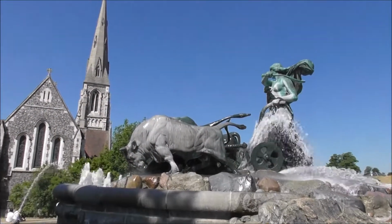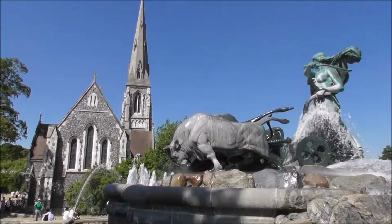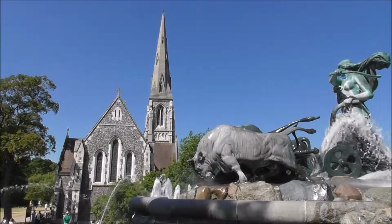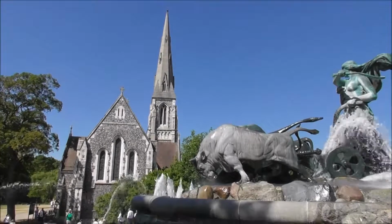This ranking date from 1909, made by the person who made the cows.